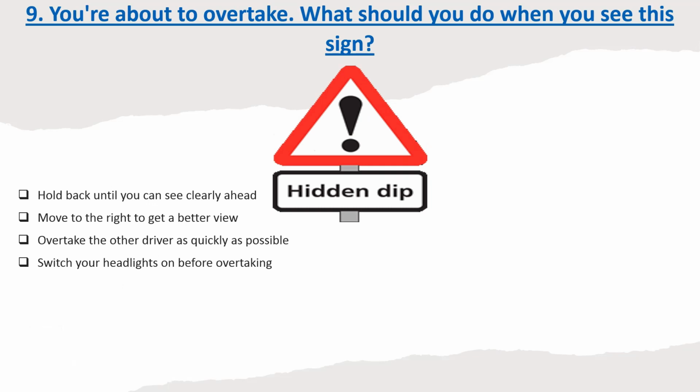9. You're about to overtake. What should you do when you see this sign? Hold back until you can see clearly ahead. Move to the right to get a better view. Overtake the other driver as quickly as possible. Switch your headlights on before overtaking. Correct answer is hold back until you can see clearly ahead.